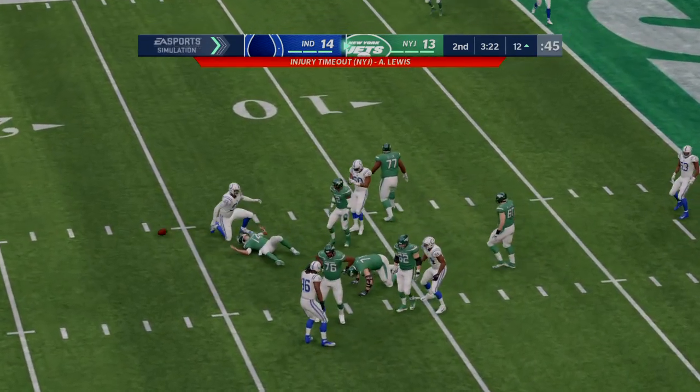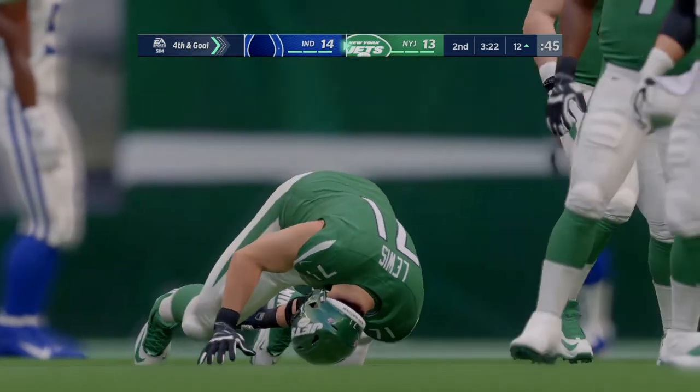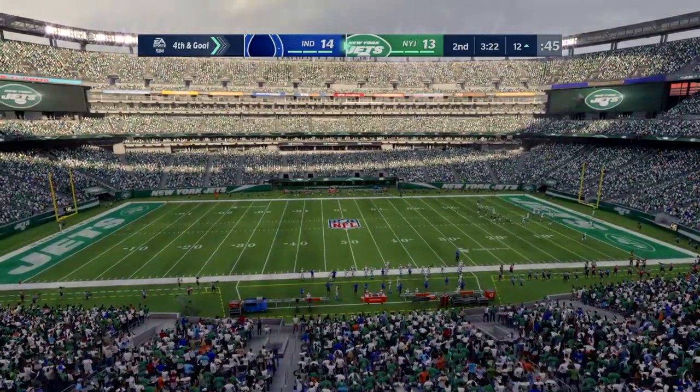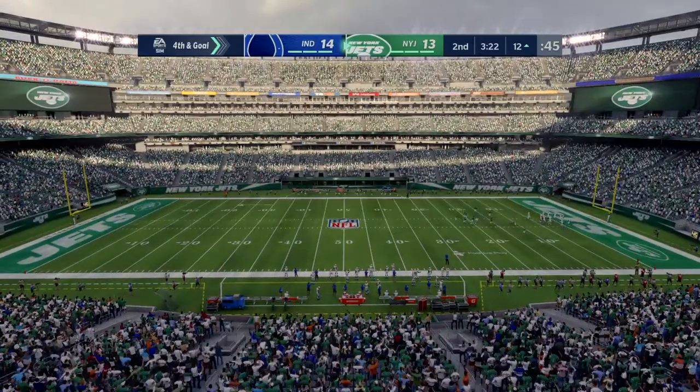In trouble, and he'll go down back at the 12. And now following that sack, looks like we've got an injured man down there on the field. Well, he gets attended to. We'll step aside.